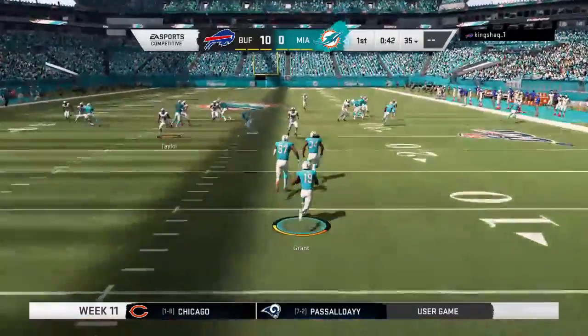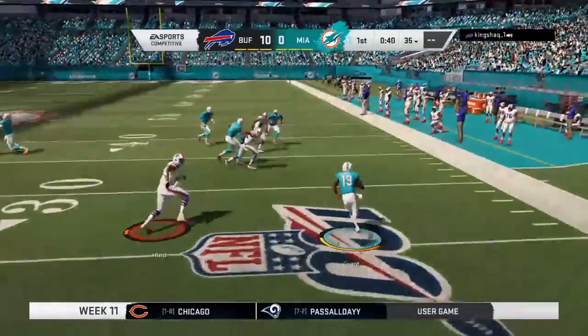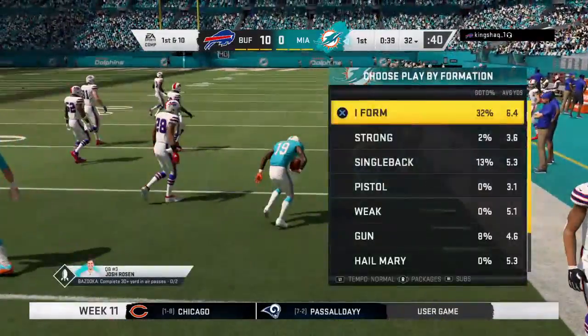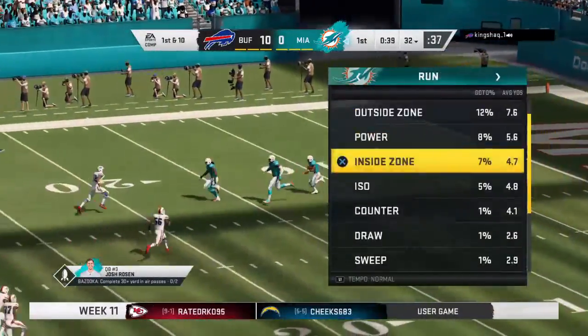That's fielded in the end zone. Solid return, pretty good field position. They'll start at the 32-yard line.